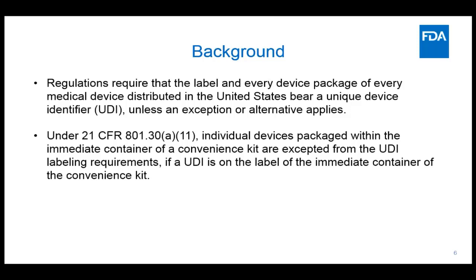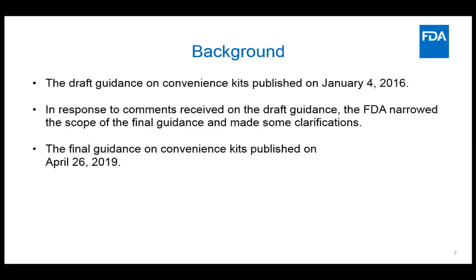The UDI rule requires the label and package of every device marketed in the United States to bear a UDI unless an exception or alternative applies. Convenience kits is one of those exceptions that may apply. If a device is a convenience kit, because remember, all kits are devices, and the convenience kit label bears a UDI, the individual devices are not required to be labeled with a UDI. Keep in mind that exceptions are not requirements. There is no prohibition against your labeling each device in a convenience kit with a UDI. The draft guidance was published in January 2016 and the final guidance was published on April 26, 2019.